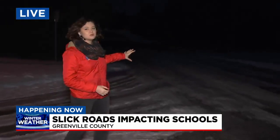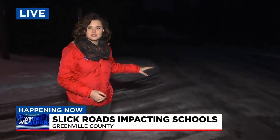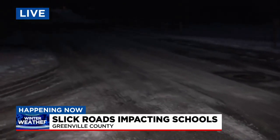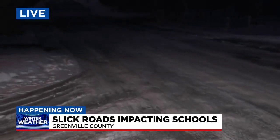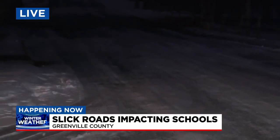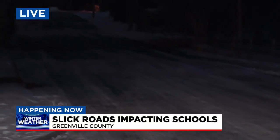Well, take a look here on Butler Springs Road. This is kind of what you're going to see on a lot of different residential streets. The snow, the ice has been packed down so much that it is still very slippery out. And this is exactly why school districts like Greenville County have decided to do e-learning for yet another day.